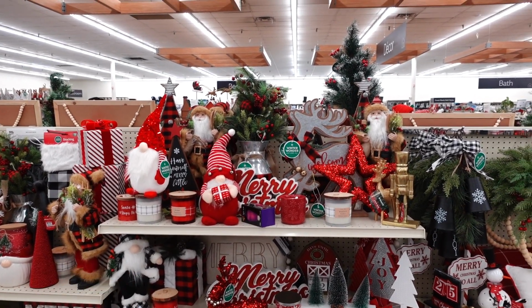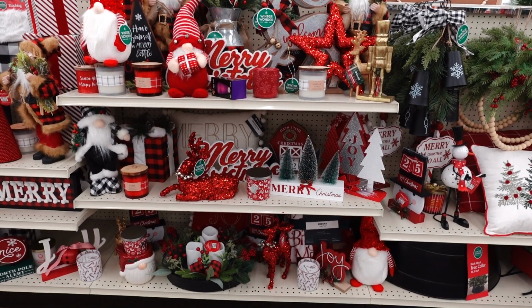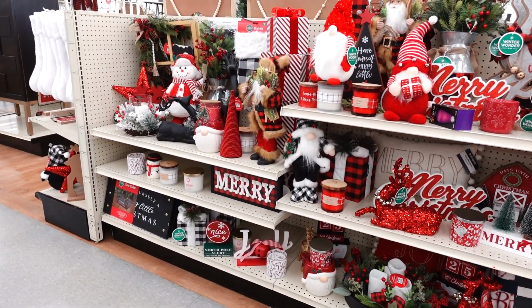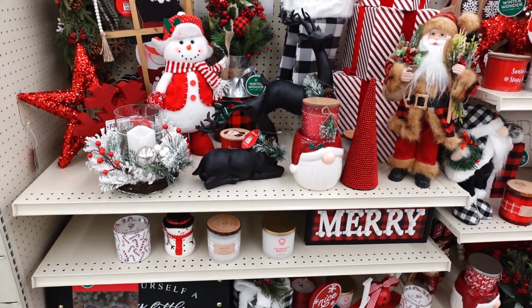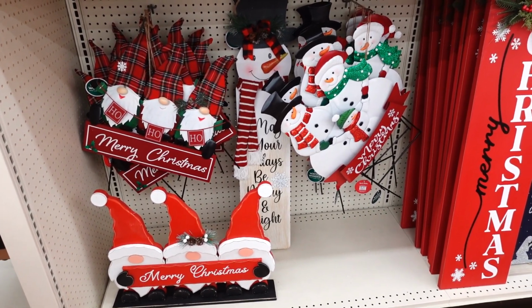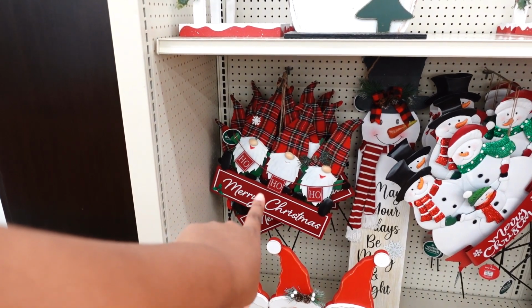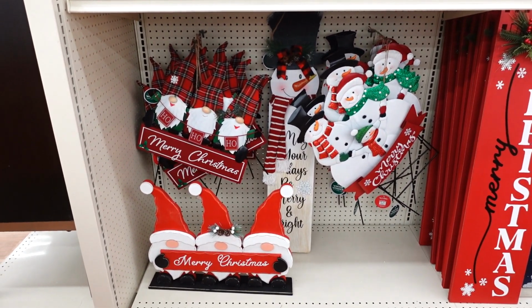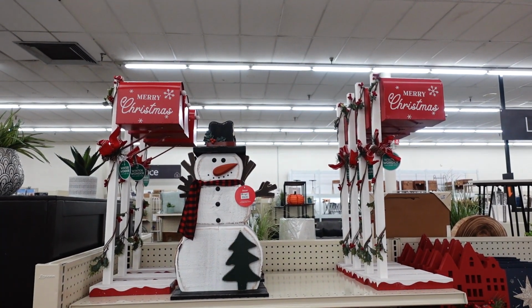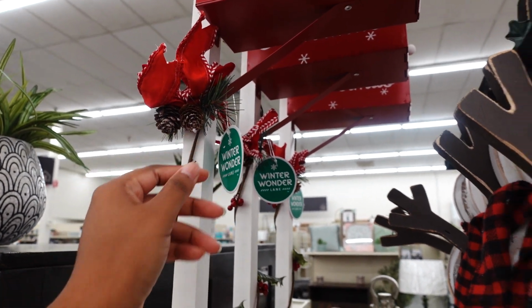The gnomes on this table are cute. The reindeer and Santa Claus is cute. Yeah, some more down here. I'm just so impressed that Big Lots stepped their game up 100%. These decorations are nice. I am over here in the outdoor area where you put the signs outside. This one is for $19.99. It's metal. This is $19.99 as well. I don't know how much this one is. May you always be merry and bright. They have Merry Christmas down here. Look at the Merry Christmas mailbox. Snowman is for $27.99. The Merry Christmas mailbox is for $24.99.